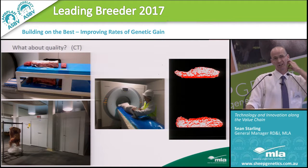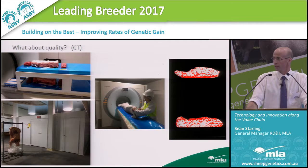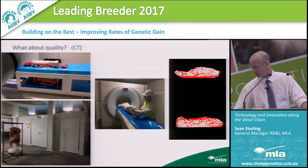Imagine if we can do this on a live animal. Imagine if you could work out the marbling of an animal before you send it off to slaughter. What would that do for our industry? What would it do for genetics?